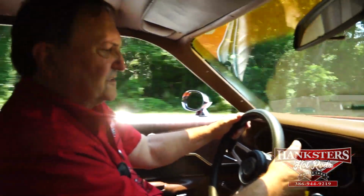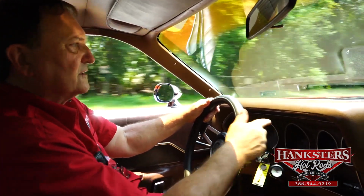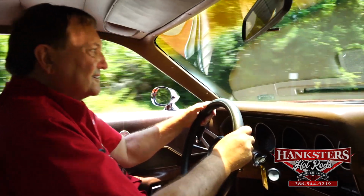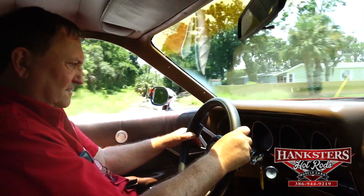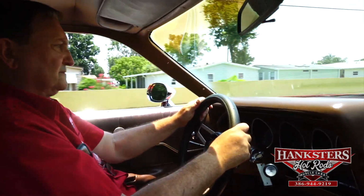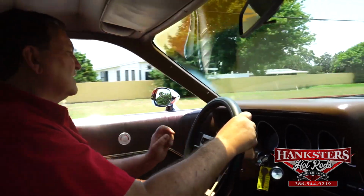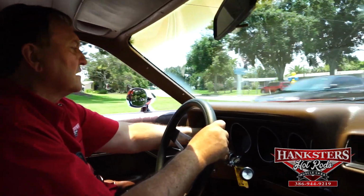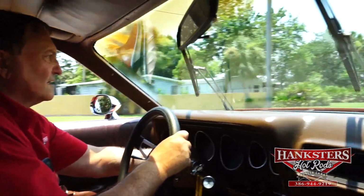All the gauges function as they should. Oil pressure's up, temperature's coming up, alternator's working, fuel gauge. Better get some fuel. I know it's working, but you better get some fuel. Tach's working, speedometer's working. Horn is not working. Wipers are working.